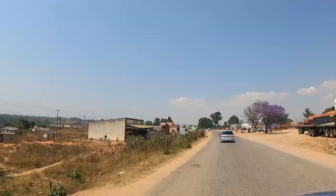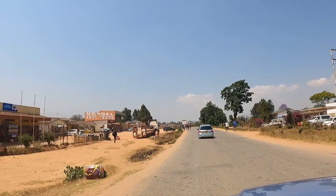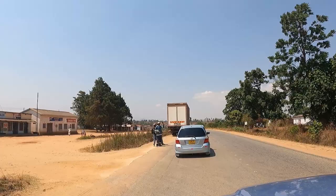This is what a typical shopping center looks like. I'm telling you, this looks like a lot of African countries. If you've watched my videos in different African countries, you can surely attest to the fact that this looks like just any other African country. This is what small shopping centers look like. Let me know what you think in the comment section below.